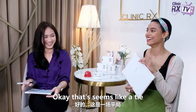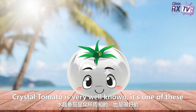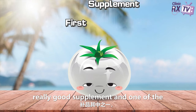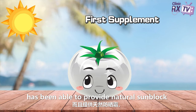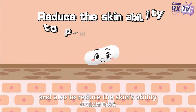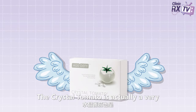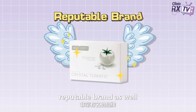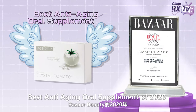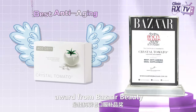Okay, that seems like a tie. The answer is crystal tomato, okay? So crystal tomato is already very well known. It's one of these really good supplements and one of the first supplements that has been able to provide natural sunblock and also to reduce the skin's ability to produce melanin, which makes our skin darker. The crystal tomato is a very reputable brand as well. And last year in 2020, they won the Best Anti-Aging Oral Supplement of 2020 award from Bazaar Beauty.